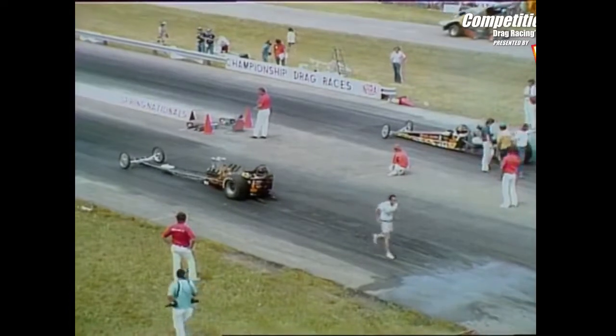You see how close the racing is. Here is Ron Boggs in the funny car, about a half a car length ahead of Don Girardeau, and Girardeau just almost caught him at that finish line point.